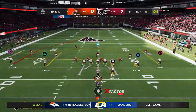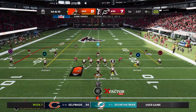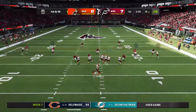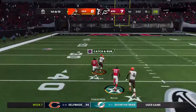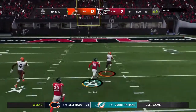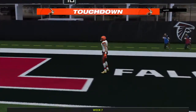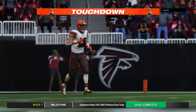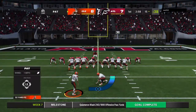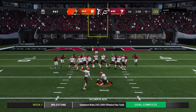The Browns drive about to get started. Now Rodgers to try again after the pick 6. Looking deep downfield. He's got a man, complete. Touchdown, Cleveland. Anthony Schwartz, 82 yards. And the Browns are within an extra point of tying this thing up.